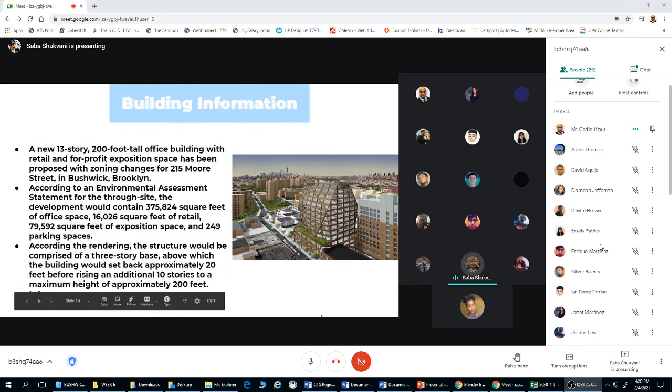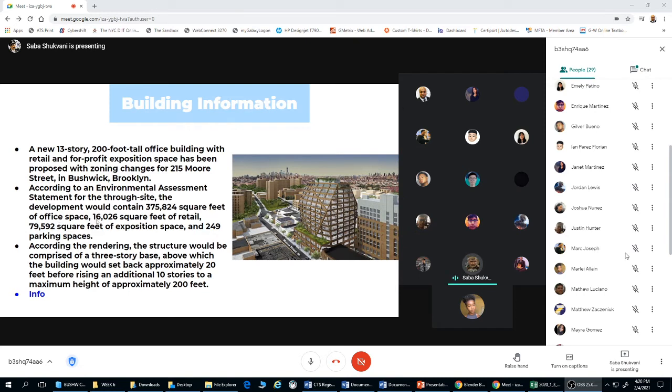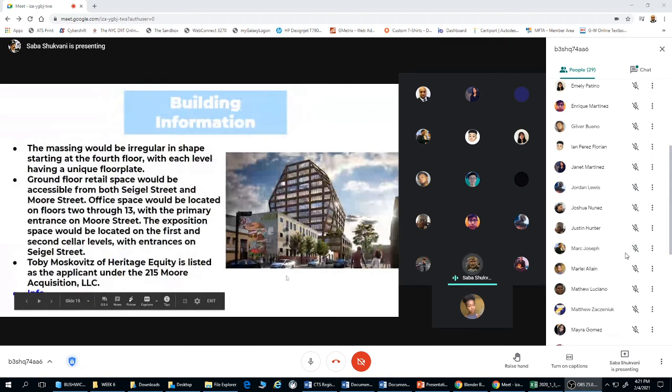So building information. A new 13-story, 200-foot tall office building with a retail and for-profit exposition space has been proposed. So it will include 300,075, 824 square feet of office space, the retail space, exposition space, and the parking spaces. It will be an irregular shape, basically every floor will be unique. And Toby Moskowitz represents Heritage Equity and is leading this project.